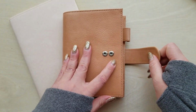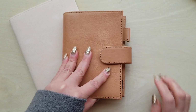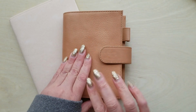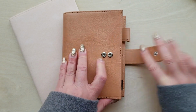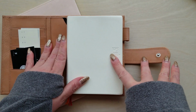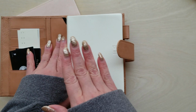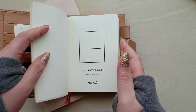Just like the A5 that I have, it does have that 2-button system, so if something gets super chunky, you have that option, and this one for me may get pretty chunky. Inside, I am trying for the first time ever the Midori MD diary, the 1 page per day. And I'm having a lot of fun with it.